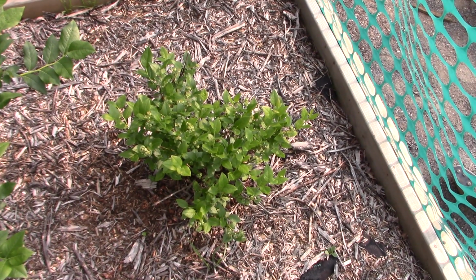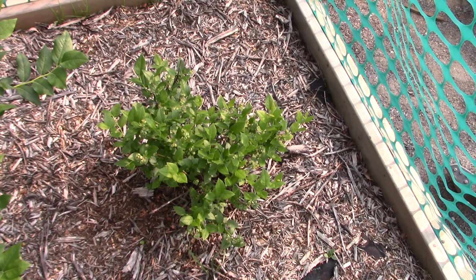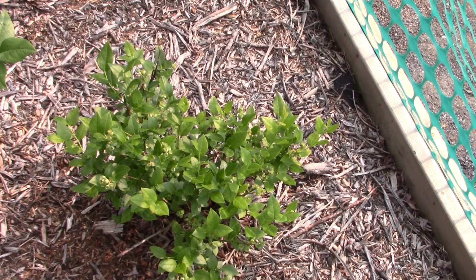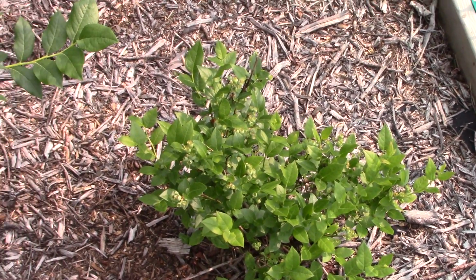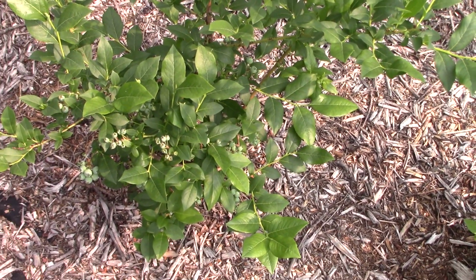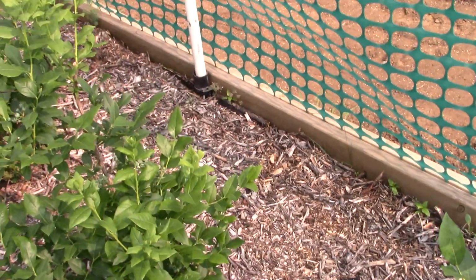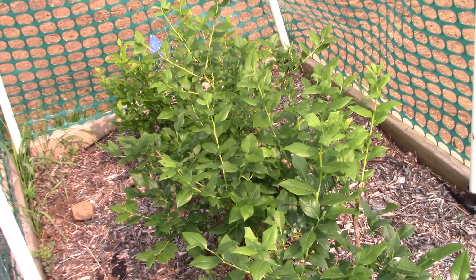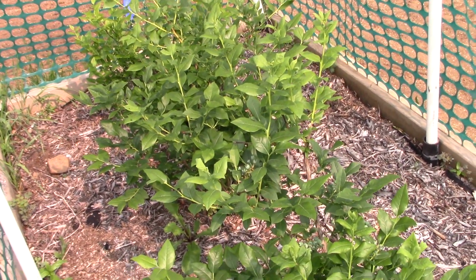Quite impressed with our blueberry plants. Every one is loaded with fruit and putting on a lot of new growth. This is only the second year that these plants have been here, so I wasn't expecting too much in terms of blueberries, but as you can see, every plant has quite a bit of fruit set and is putting on a lot of new growth. So they really like this bed, this mix of soil.